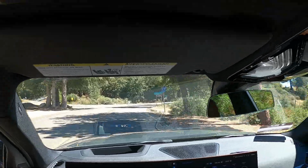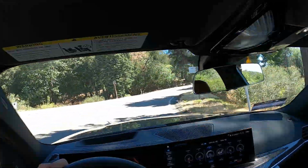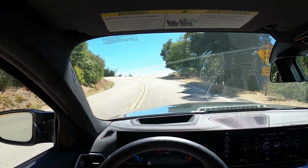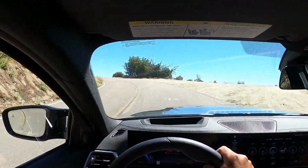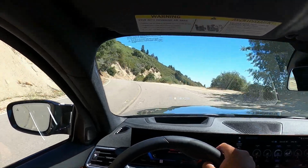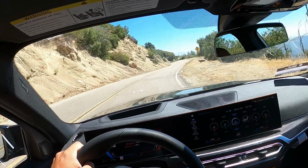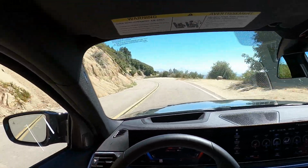For those of you familiar with Palomar Mountain, I am now heading towards the east grade. There's a lot of cyclists here, so just be aware. Also, there's a lot of gravel. We got some thunderstorms in the last couple weeks, so I'm expecting some gravel on the road today.